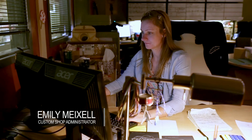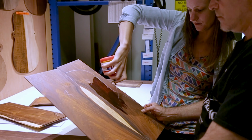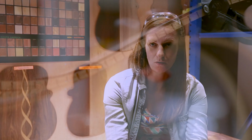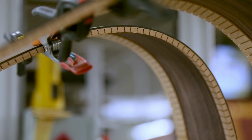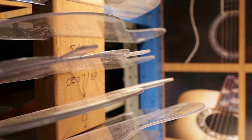My name's Emily and I've been here for 10 years. Right now I'm working in the custom shop as sort of the middle lady in between dealers and the floor. I help them get their dream guitars built. I've worked in basically every job in the factory, so if somebody has a question about a certain part on the guitar, a certain process, I can give them the background or the different options. We're a bunch of guitar nerds, so we take into account all the detail.